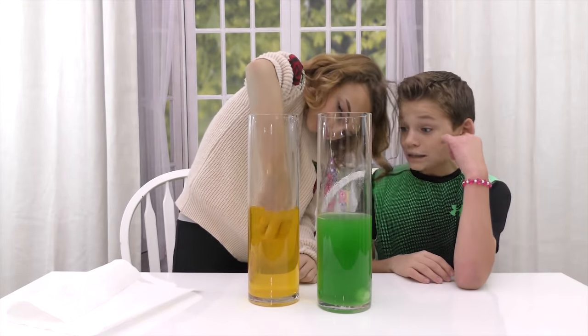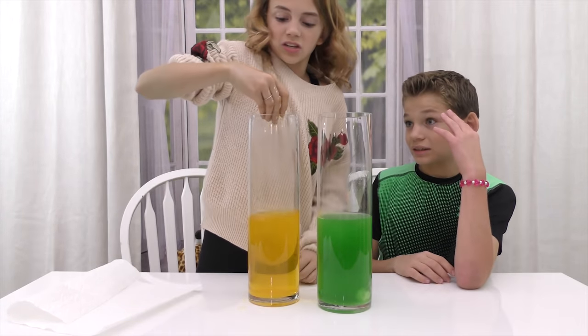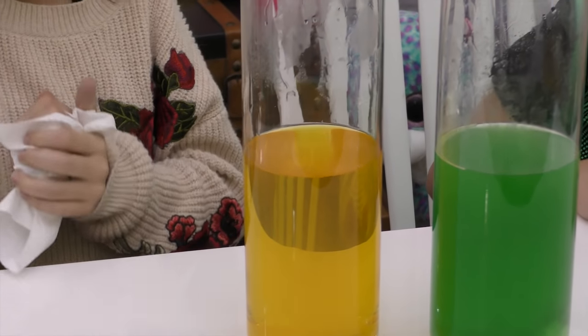He's yellow. It's a Pokemon. He looks like he would be white in here, but he's actually yellow. He looks like a Pokemon. Are these Pokemon ones? They look like Pokeballs.